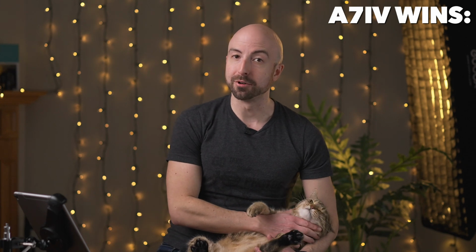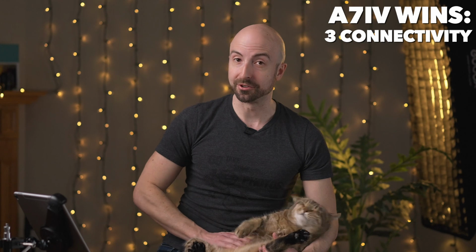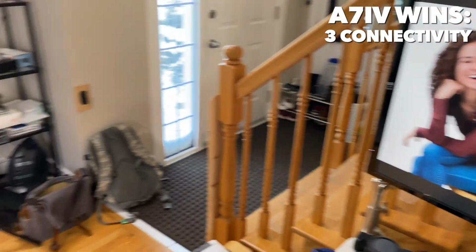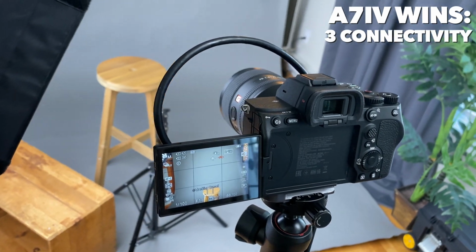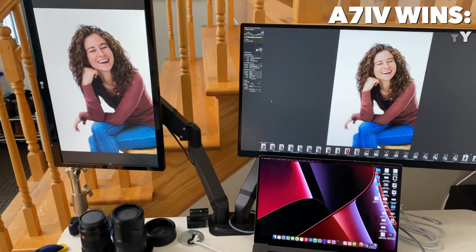Additionally, the USB-C port on the a7 IV is capable of higher power, so it can stay charging longer, and it's also capable of 10 gigabits per second versus 5 gigabits per second, so faster transfer speeds. This is fantastic for tethered shooting, but if you're tethering with the a7S III, you're transmitting less than half the data, so it's kind of a wash in the end there.